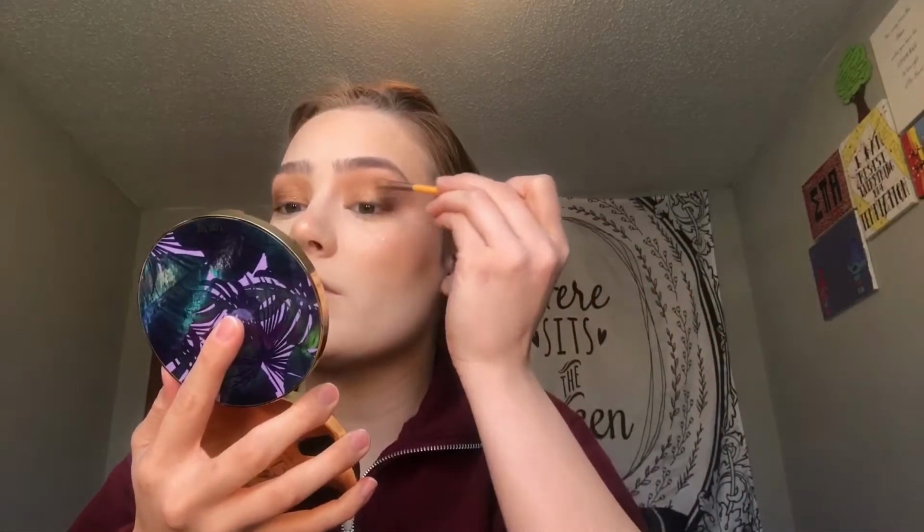The next color I'm going to go in with is Queen, which is a gold. I'm just going to be using this flat brush, and I'm just going to be building that up. Okay, and now with the other side of that brush, I'm going to go in with Guilt Trip from the Vault palette. I'm going to lay that right on top of the center, so it has a little bit of an extra gold, because it's more of a yellow gold than a bronzy gold. So now I have a really warm golden brown eye look, really dramatic.